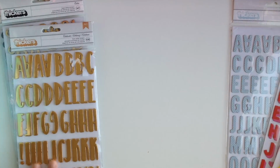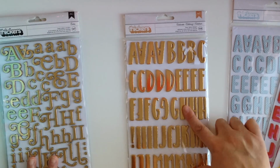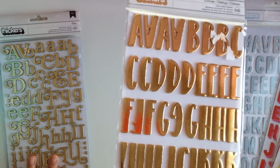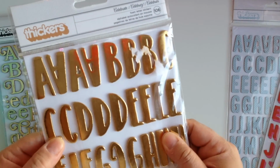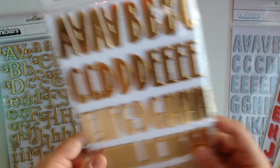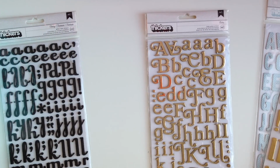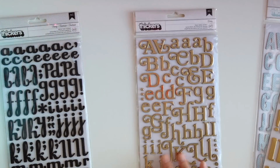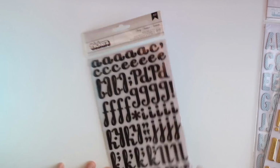Super cute. And then I got these. These are called Celebrate. And these are like a flat, tall gold. I like these. I don't know if they're rose gold or... I think this is what they look like. Aren't they pretty? I love these. These are one of my favorites. And then I got these. These are Boho by American Crafts. And these are super cute as well. I love thickers. Do you guys love thickers? I can't have enough. I can't have enough.